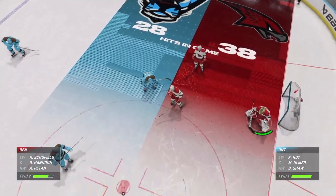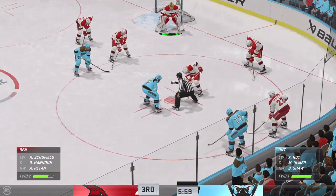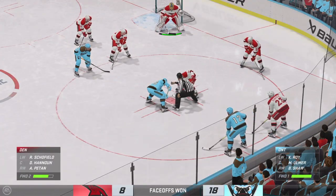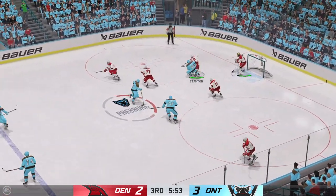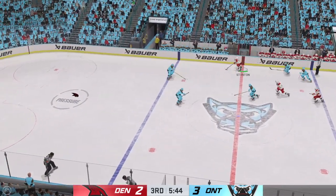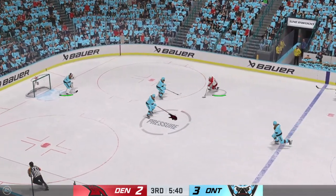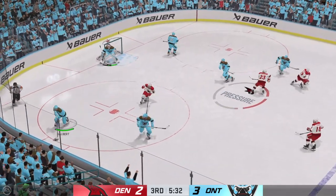Denver's had a lot to like about their game tonight. Decided advantage in the shot department, but they still trail here in the third. They win the faceoff here in their own end and take possession. Gets a hold of the puck here in his own end. Down the right wing and into the offensive zone. Oh, it stays out as he gets a piece of that one.